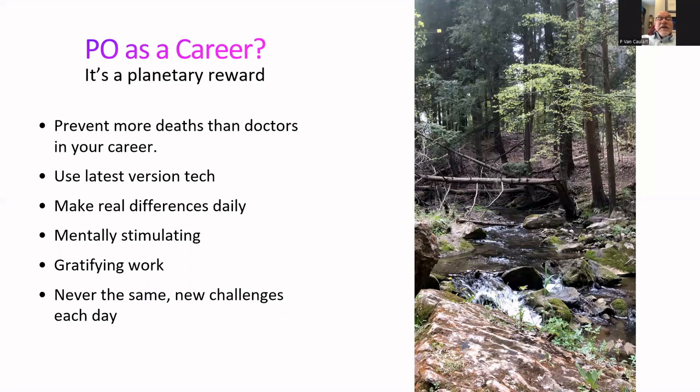And that's because you're responsible for everybody in the community and their health, and the maintenance of public health as far as water potability goes, and the prevention of disease spread, because you've stopped that in check when you've treated the wastewater. You get to use all of the latest high-tech stuff, which is really fun.